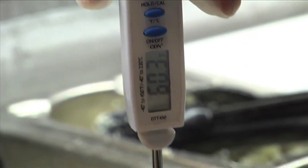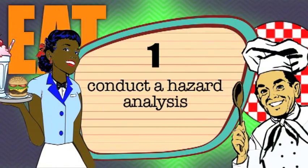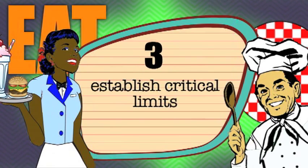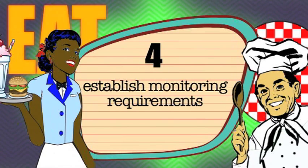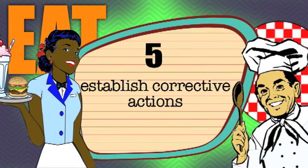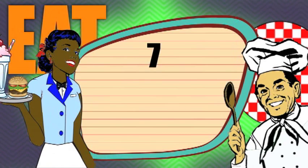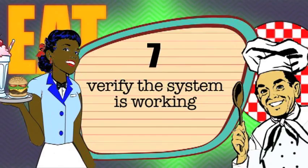A HACCP plan is based on 7 essential principles. Conduct a hazard analysis. Identify critical control points. Establish critical limits for each critical control point. Establish critical control point monitoring requirements. Establish corrective actions. Establish record-keeping procedures. Establish procedures for verifying the HACCP system is working as intended.